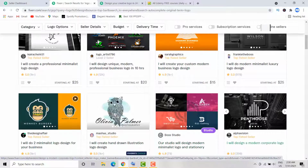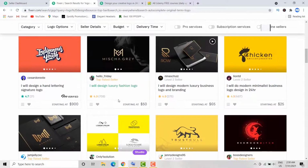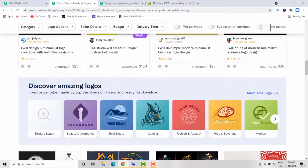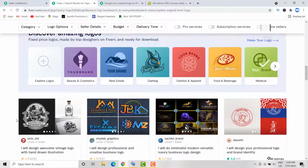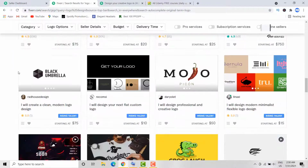As you can see, all these gigs here, none of them is identical. They all stood out in their own unique way. So basically, that is what you need to do as well. You want your gig picture and your gig design to stand out. When people search for a gig, they see that you are not just copying someone else, and you stand out on your own.